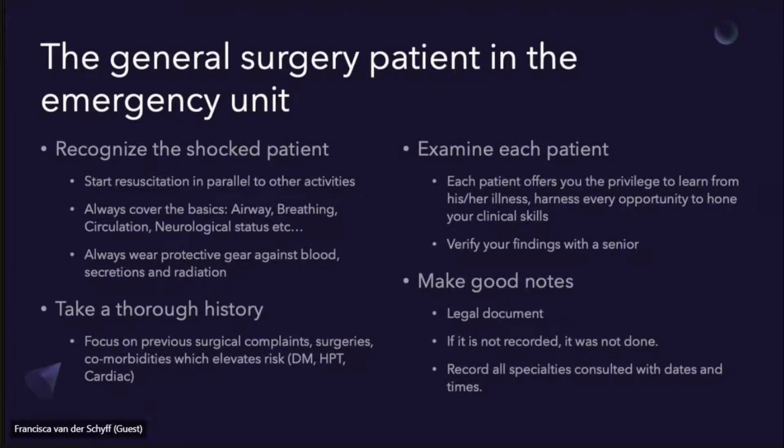Then you can go to a history. Take a good history. Focus on previous surgical complaints, previous surgeries. What are the comorbidities that are going to elevate risk for this patient? Is your patient diabetic, hypertensive, or a cardiac patient? Those present to you specific anesthetic risks which will alter your management plan.